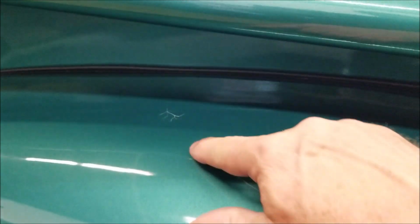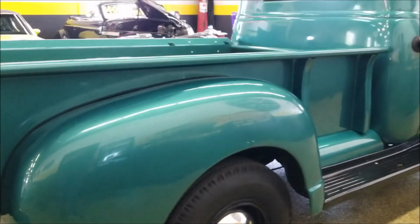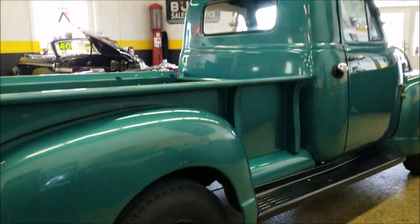There's a few I noticed back here. See if I can get them to stand out. There'd be a few little spots like that. I'll find another one on here. Otherwise, overall the truck is pretty darn clean. Here's a couple little blemishes back there, but you can see the paint's got a decent luster to it. It's laid on there quite nice.